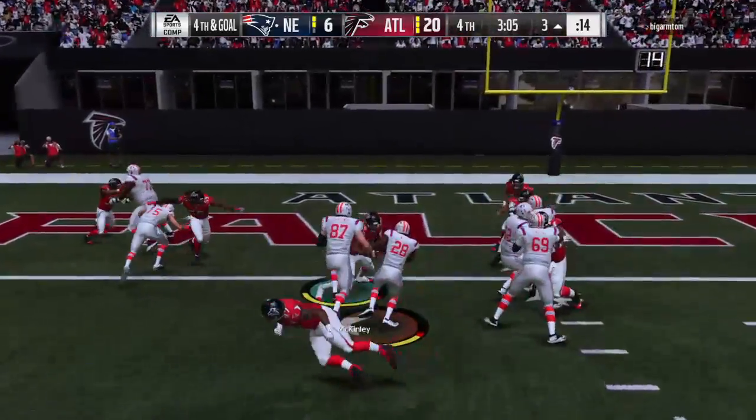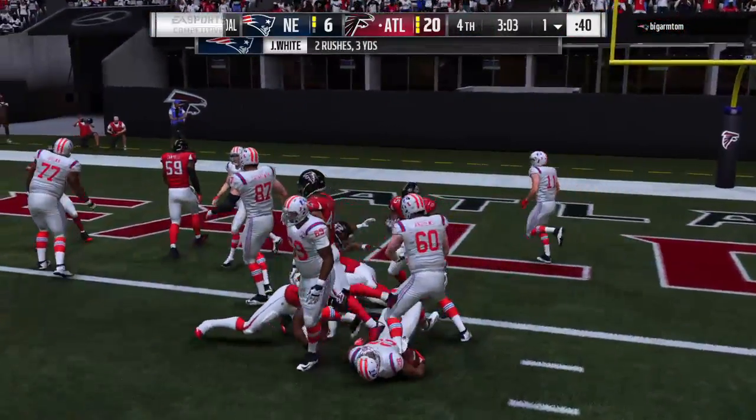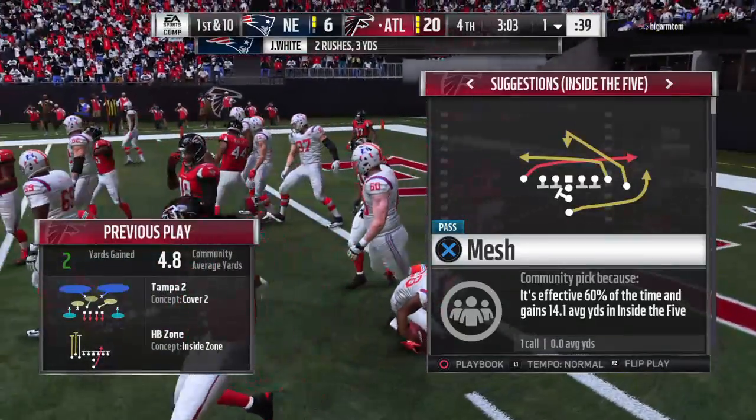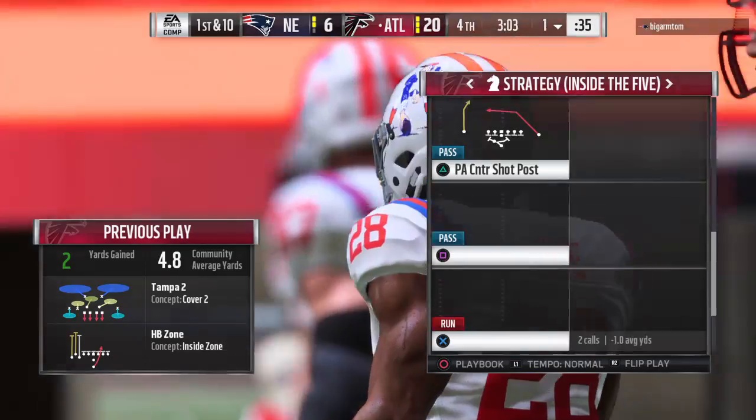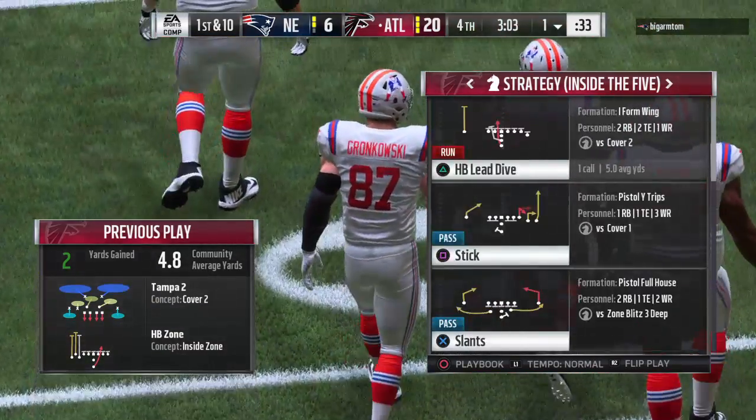They'll run for it. This is White. And he's not going to get in. They stop him at the 1. They stop him on 4th and goal at the 3. And the Falcons able to muster together a goal line stand.